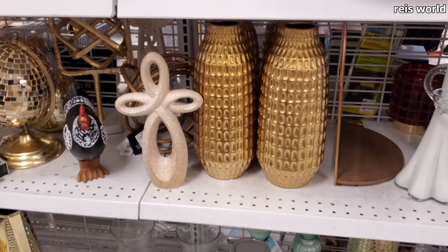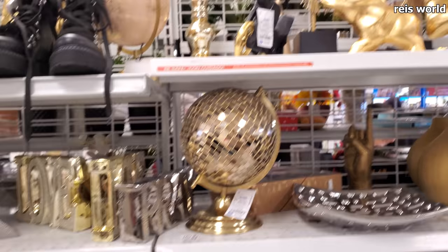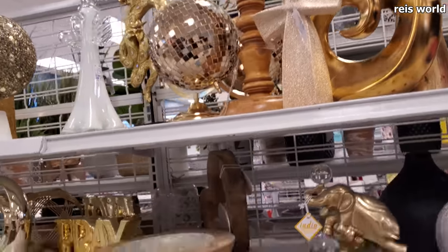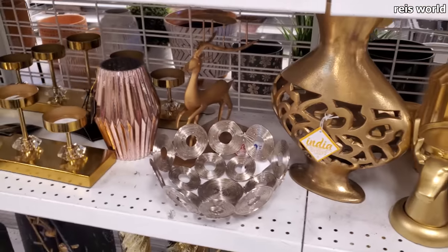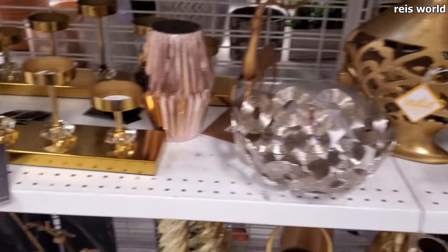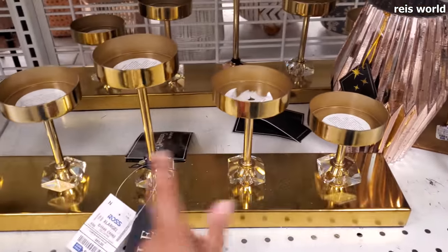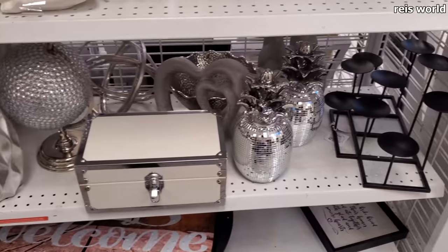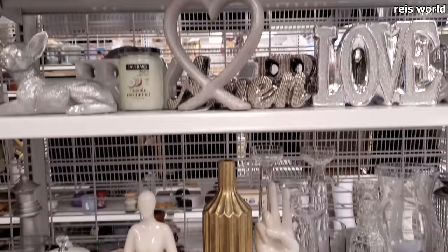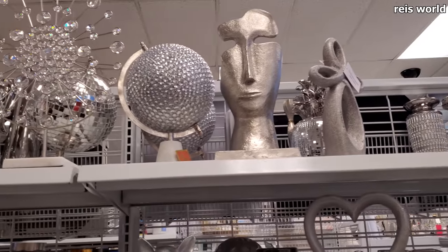So I made it into their home decor. Okay, we have the globe. That is $13. I don't see anything too new in home decor, just all the different types of styles. Say what you want, everyone's different. Somebody will love it. This one has little hearts on it, and that's really, really different. $39.99. Okay, that one is different. It has like the little bling gem. Mosaic pineapple. Okay, I know a lot of people have that in their home, like some type of pineapple, like a gold one or silver. And it looks like I made it to the silver side.